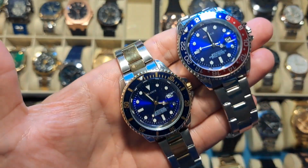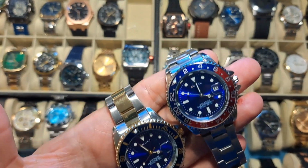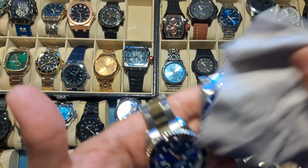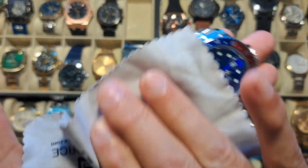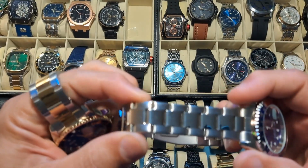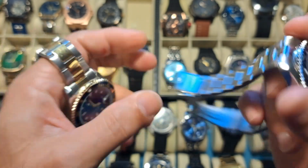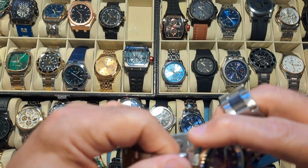Obviously, they're not automatics. Obviously, they do not have sapphire crystals and all the bells and whistles like some of the other watches that I do review. But good quality watches nonetheless. Very nice. Like I said, not extremely nice, but really nice for the price.